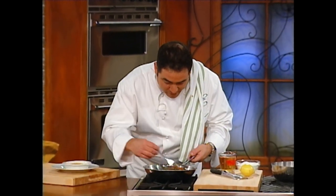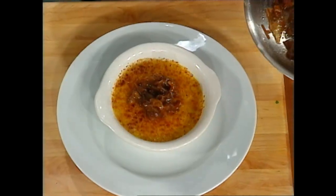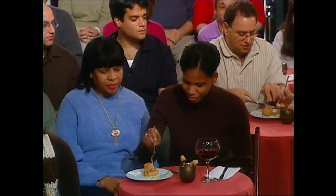Hopefully you didn't miss this unbelievable champagne and saffron creme brulee. And we did this balsamic caramelized onions that just kind of go on there. What'd you guys think? Outstanding. Pretty good?